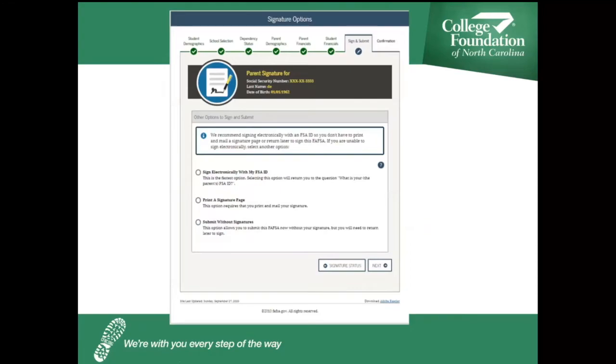And now we get into the signature options. I encourage families to sign with their FSA ID. It expedites the process, but you can also print a signature page if you so choose.